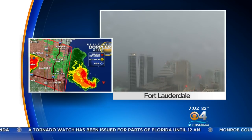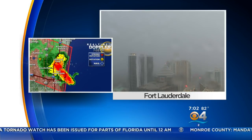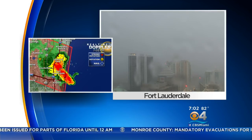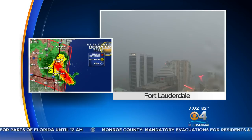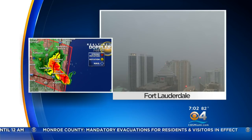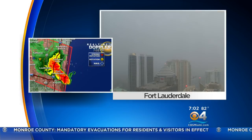You'll see there it's moving so quickly, and you kind of get a line of how it's moving there. Wow. On the right-hand side of your screen, next to the radar, live pictures from Fort Lauderdale, and you can just see the darkness there. It looks as though night has descended. It is 7 o'clock. We're at the top of the hour.